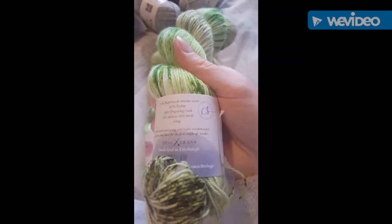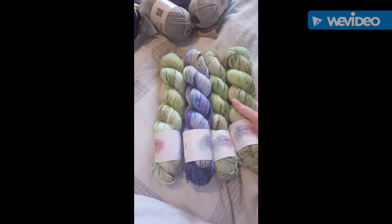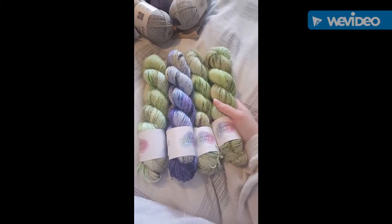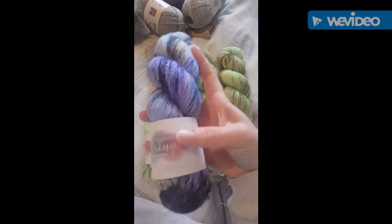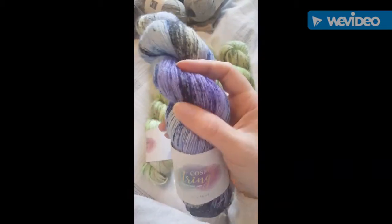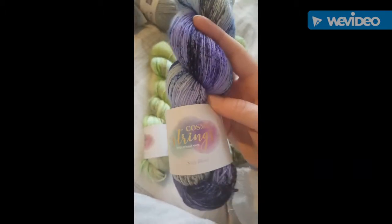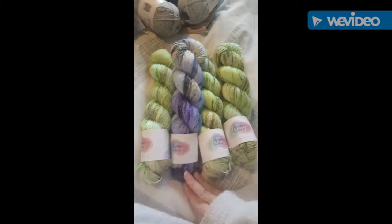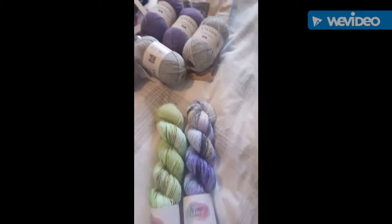Green's not normally a colour I go for, but I went to the Yarn Festival with a plan not to just randomly buy everything, but to have a list and buy stuff for projects, not just random skeins. Last year was mad. I just went wild and bought everything I seen that I liked, but I stuck to my list this year and I'm pretty pleased with it. So that's those. I'm going to set them out of the way.